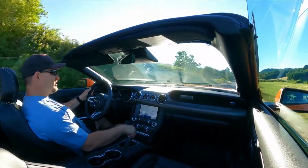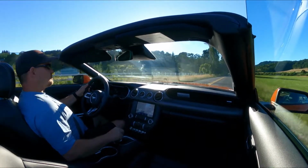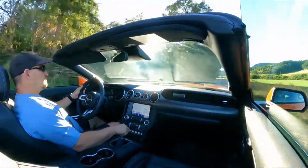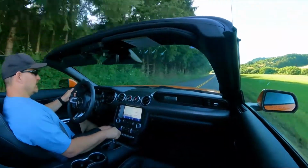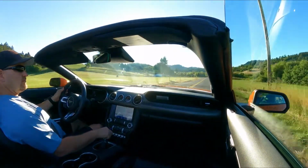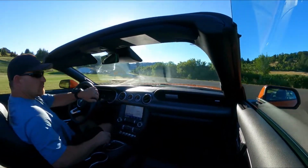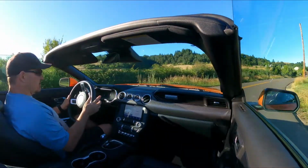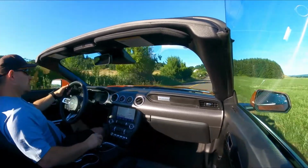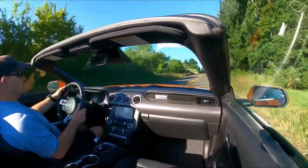Top down, the V8 sounds so good. I love it. Sounds really, really good. I'll take us through a few more corners here. There's that rev match. And it does give the gear readout on the display, which is nice. And that's just a short shift at 5,000 RPM. Sounds great, pulls hard.